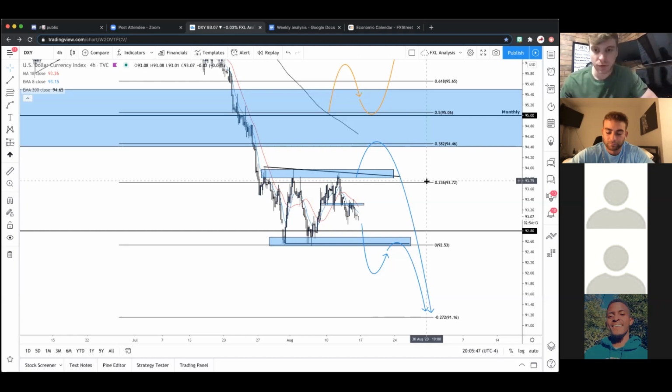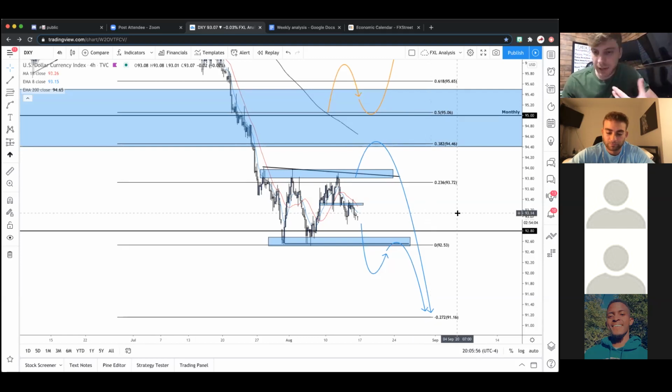You always want to see structure form, which means 38.2% fib level or 61.8 minimum. Those are our golden levels. So that's typically what we look for. That's where the highest probability trades come from. So this is what we're basically looking at. We want to see this 38.2 hit, then a continuation down.